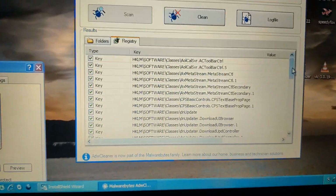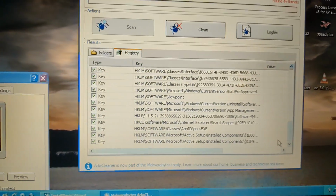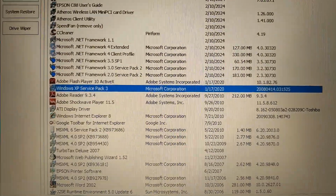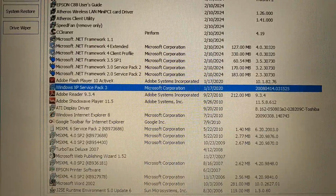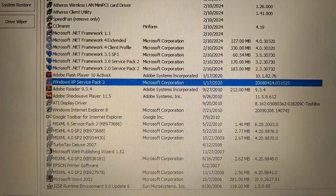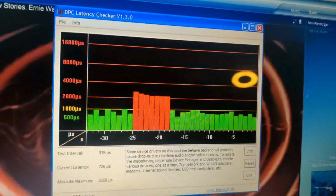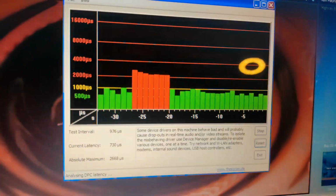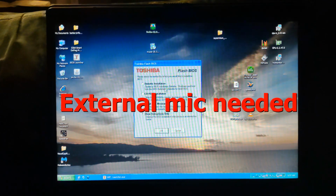Yep, just a bunch of crap. January 2020, they installed Service Pack 3 and Flash Player 10 ActiveX. It's connected to my Wi-Fi, but it's not getting a connection. Websites don't load. It says can't connect to the server. Big spike right there. And when I started playing music for the first time, it was skipping. BIOS update. Install from Windows. How nice.